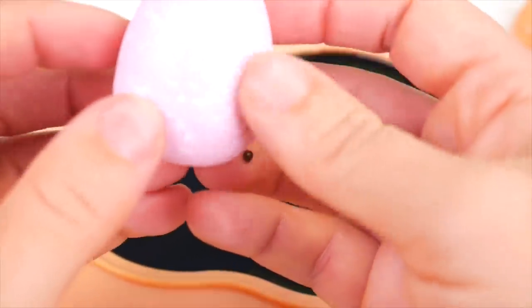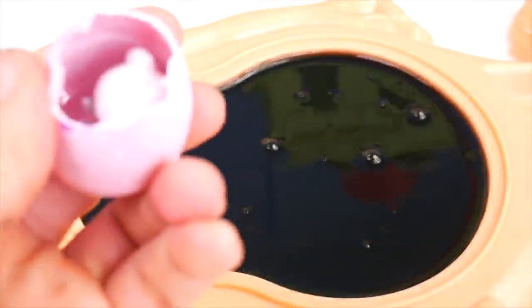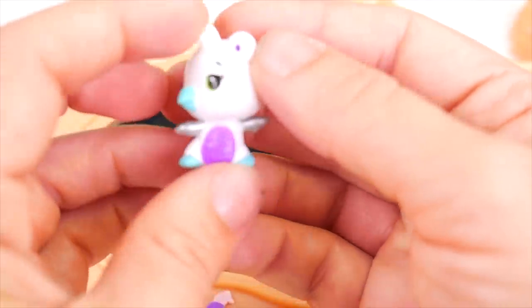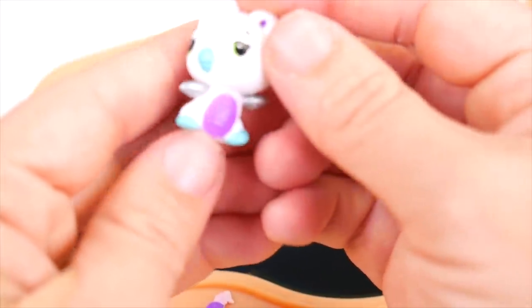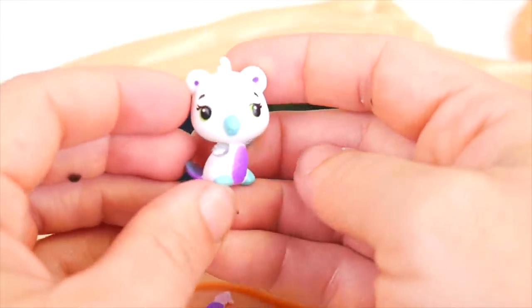It's pink with white speckles and this purple heart that we have to lighten up and kind of make it more pink as we rub it and warm it up for our little Hatchimal friend. And then, oh, we can crack the egg. Yeah, there we go. Let's see what we've got here. It's so, so cute. Oh, it's just adorable. I love the little white color with the purple and pink and our silver little arms here. What a cutie pie. Oh, we've still got slime belly.